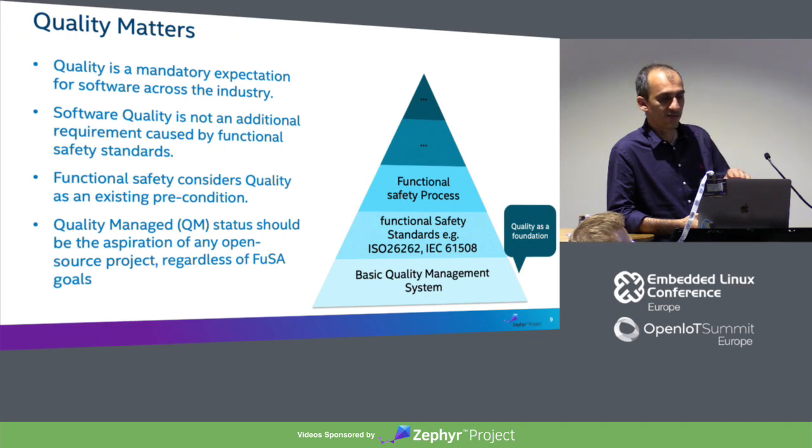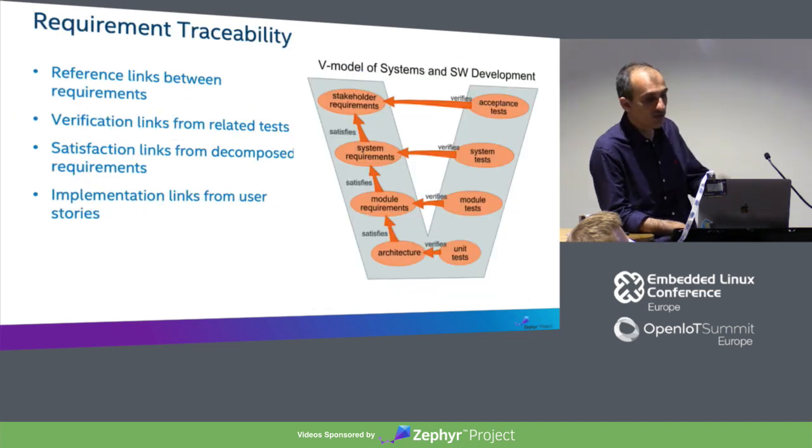The expectation from most safety standards is to have a quality managed project or code base that will help you get to the next steps. As I said before, functional safety considers quality as an existing prerequisite, a precondition, so you can't even go to the next steps without that. Some examples of what is required, at least for the quality managed status or to go further with certification, are traceability. You need to be able to trace. First, you need to have requirements.